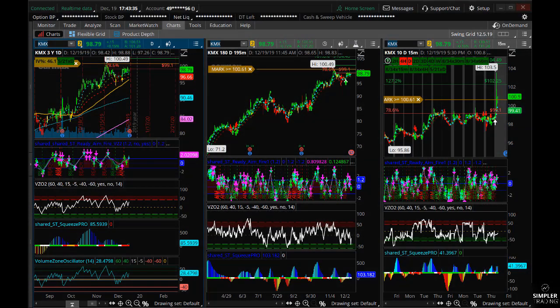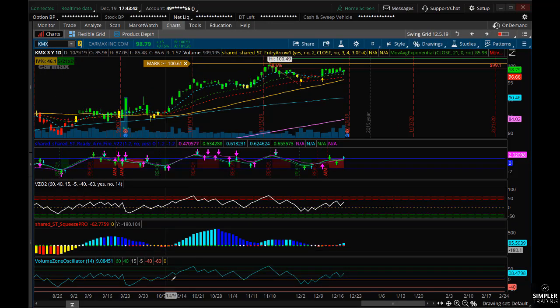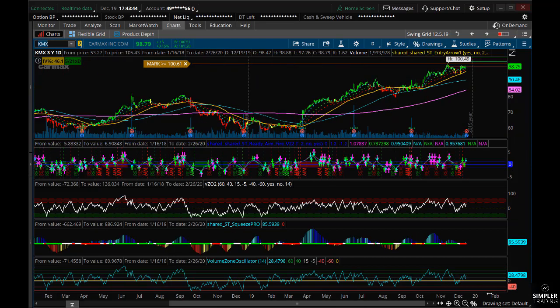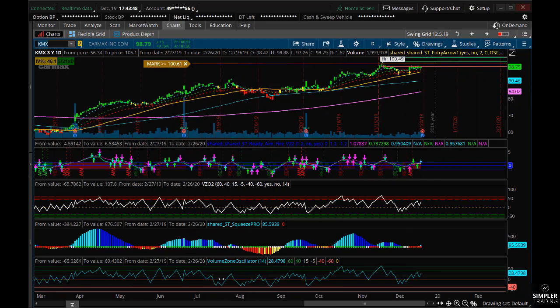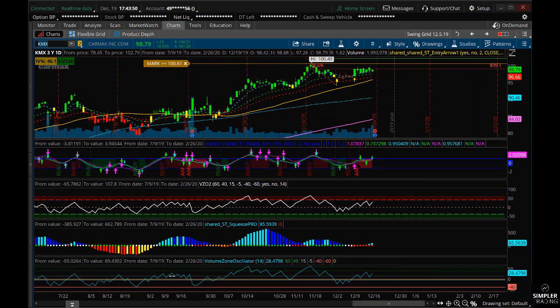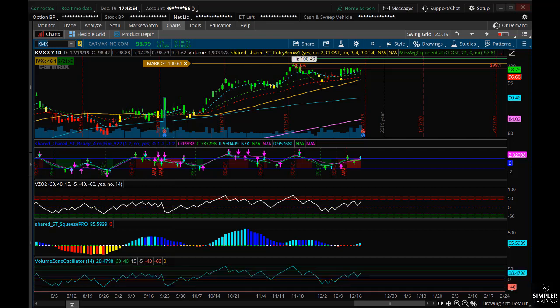So tonight I'm going to be talking about KMX. This is a pretty good 5-star chart. It fits my parameters for a trend. It's also right near a previous all-time high, and the best thing about it is that it has high short interest and also a catalyst. The catalyst in this case is going to be the earnings report, which is right here.